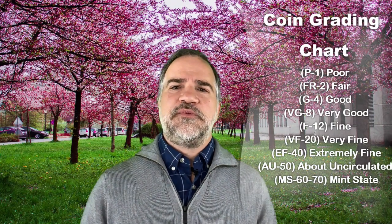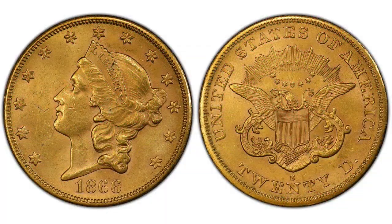I had a customer once bring us a rare $20 gold piece, and I thought it was AU58, which would have been $250,000, but when it came back graded AU50, and therefore worth $30,000, that was a big difference.